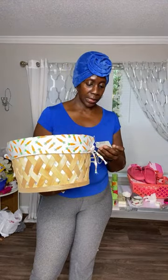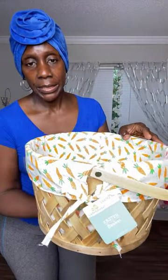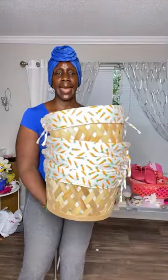So I paid $3.43 for these. They originally marked, can y'all see that? They were $14.92. And I got four of them because I'm going to do a variation for my containers for my gift baskets for Mother's Day.